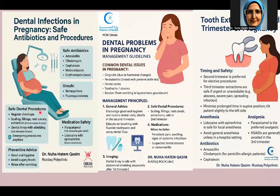And what are the safe dental procedures? Many pregnant women come to us in Obstetrics and Gynecology and ask whether it is safe to do root canal, extraction, or X-ray. Here, the advice to any woman is to do safe dental procedures or regular checkups. Scaling is safe. Filling is safe. Root canal and extraction are best done in the second trimester. Dental X-ray with shielding, second trimester is best. However, they found that the X-ray has small radiation, so it has no issue on the baby in the first trimester. Emergency procedures can be done anytime.